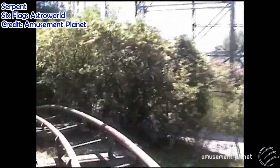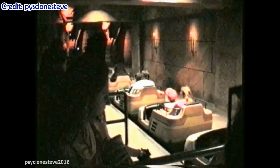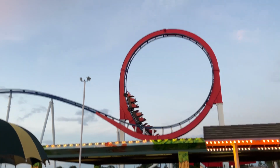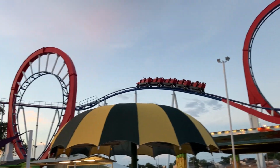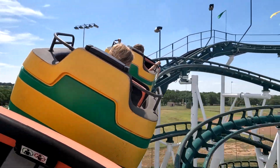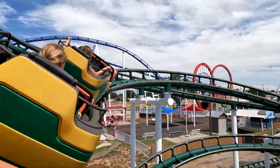Growing up, going to AstroWorld, Mayan Mindbender was tied as my all-time favorite coaster when I was a kid, with fellow AstroWorld coaster XLR8. Most will eye Wonderland in Amarillo for the unique Hopkins Coaster Texas Tornado, but a visit to this park was on my radar to get another ride on Mayan Mindbender, now Hornet.